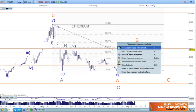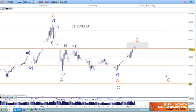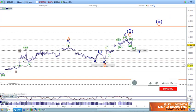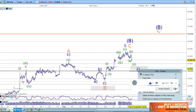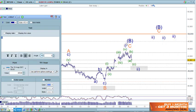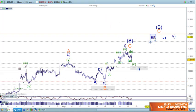So what we could also say is, well, if Bitcoin is going to give us, let's just copy this little guy here and put this up here, and let's copy that again because we'll need a few of them. 1, 2, 3, 4 and 5. So wave 1 is really quite long in this particular case, isn't it? So wave 3 could be roughly the same. I'll just put wave 3 there and so on here.